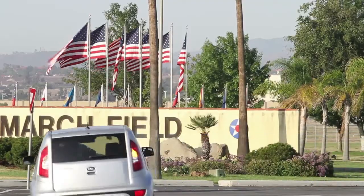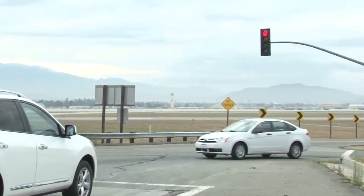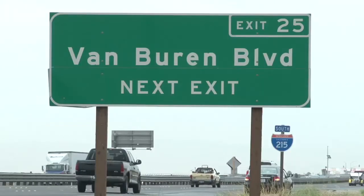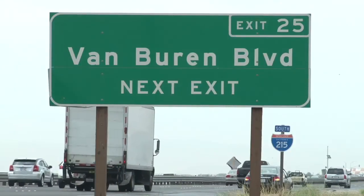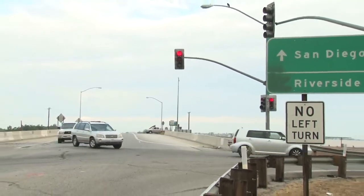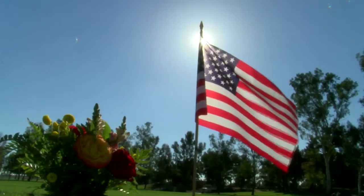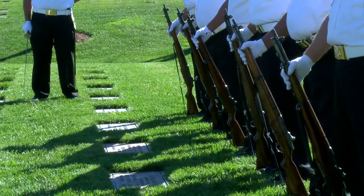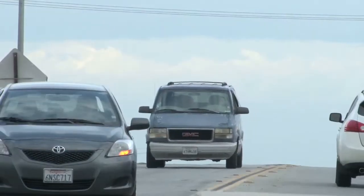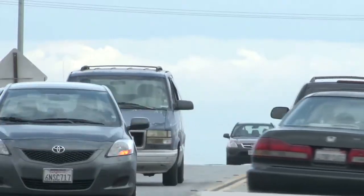With its close proximity to March Air Reserve Base, Van Buren Boulevard handles more than 43,000 vehicles each day. Over the last decade, the area near Van Buren saw tremendous growth, and it began to have a negative impact on traffic flow. The Van Buren exit serves Riverside National Cemetery, the busiest in the nation, with an average of 45 interments per day. So it's common to see traffic backups during major holidays and large funeral processions.